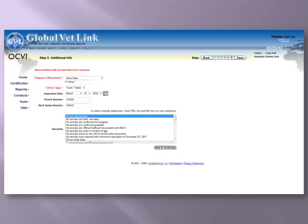Now, there are 7 doctors that are signed up for Global Vet Link. We all serve the sale barn at different periods, different times, so we can all go up there. We're all signed on to the program, and we all have different sign-in IDs and different electronic signatures with that program.